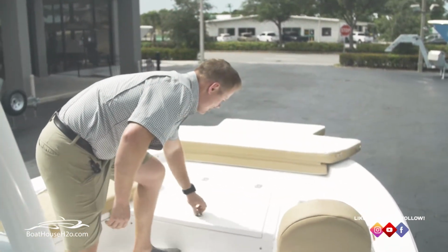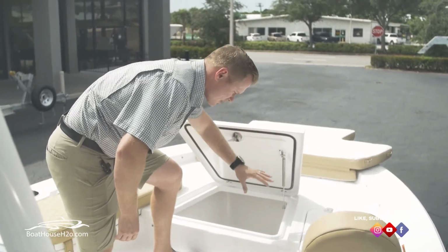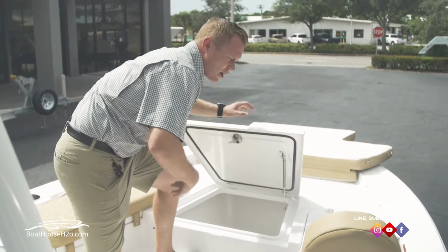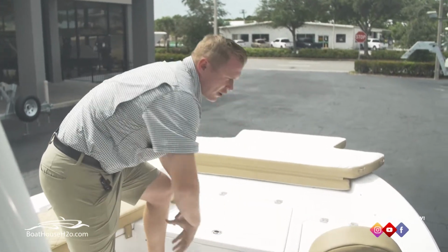Really nice large storage, again, all finished off lids, pressure seals, finished off boxes. All these boxes are going to be insulated on these boats as well. So those are just some quick little things that I like to talk about on these boats. Let's jump on a Sportsman 212 and take a look at that quick.